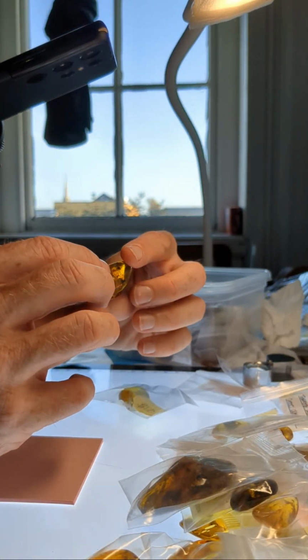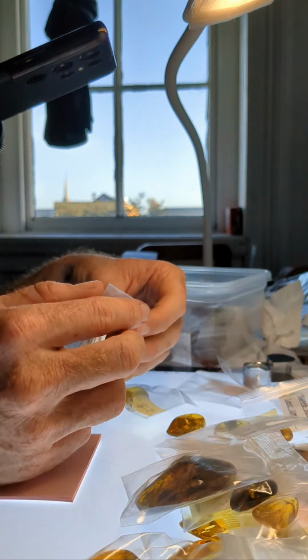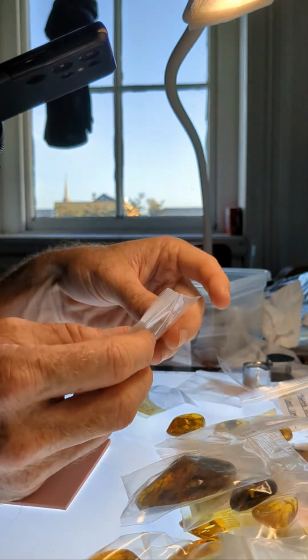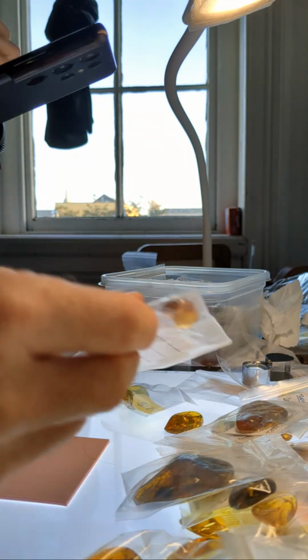Termite swarm with coprolite. Swarm of termite larvae hatching, possibly. This one's at 350. That one's a maybe. Nice termite.